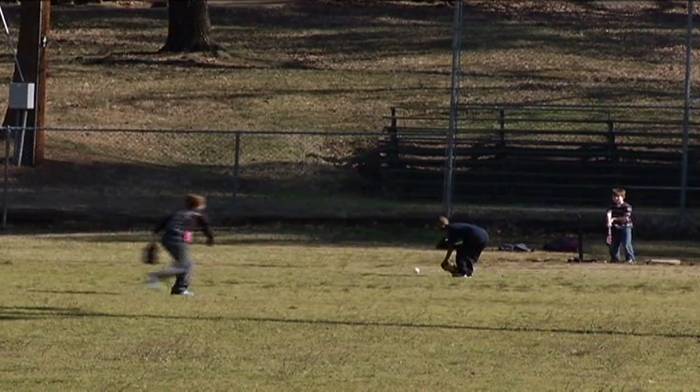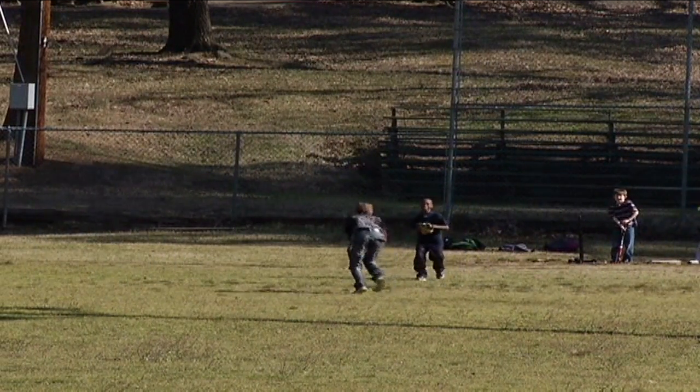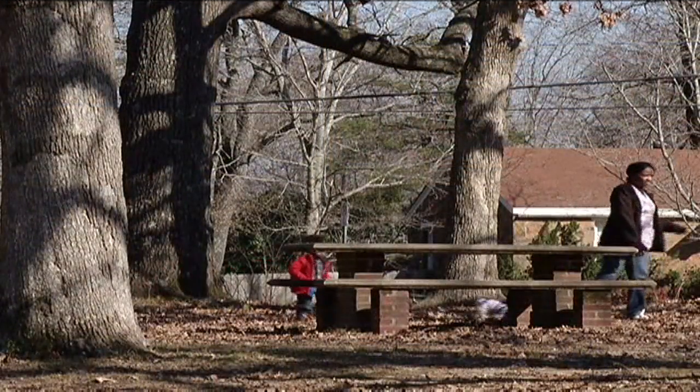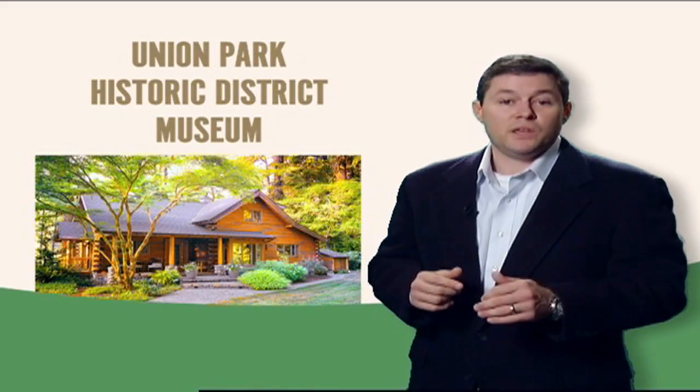Just as the park served as a centerpiece or gathering place for community interaction in the past, it will be remarketed as such again, highlighting its historic value as well as establishing a distinctive image for the area. The park has historical significance, but so does what lies in the park. This brings us to our fifth project, Union Park Historic District Museum.